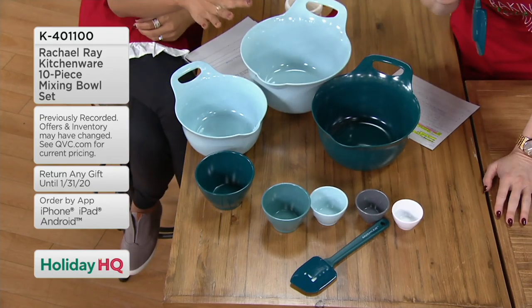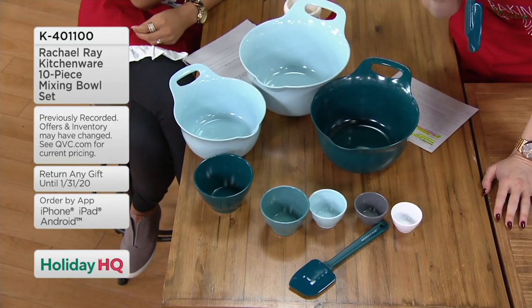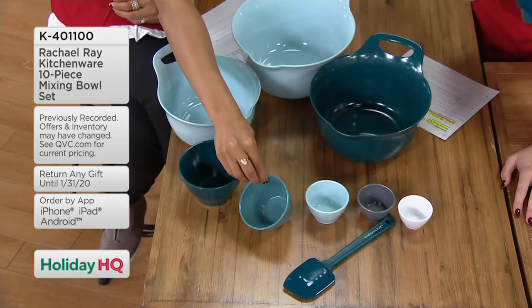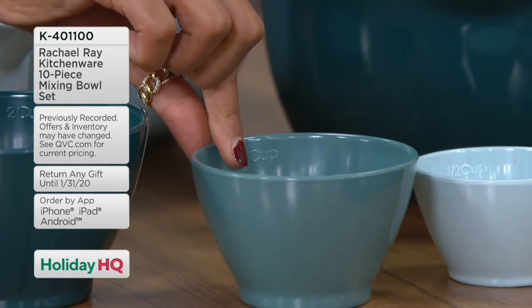So, Rachel Wade's collection, then we go down to our 5 measuring cups. What color would you call this? I would say that that's kind of like a really beautiful muted teal.